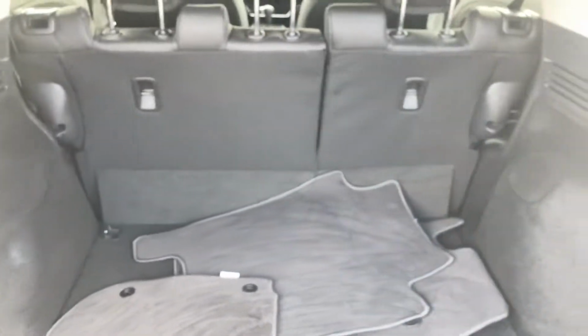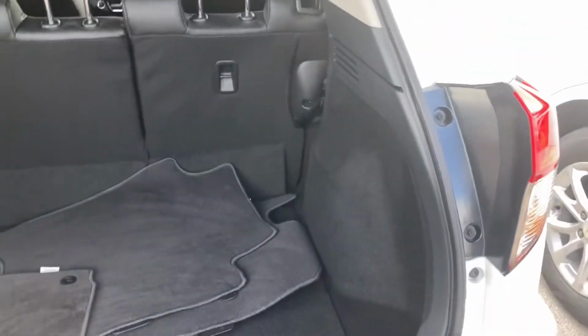Now I'm gonna pop the tailgate. It's not automatic, but you have your backup camera. Honda floor mats. And now let's go ahead and step into the front.